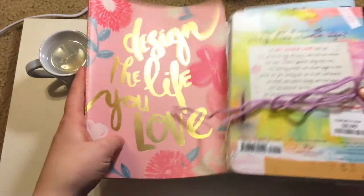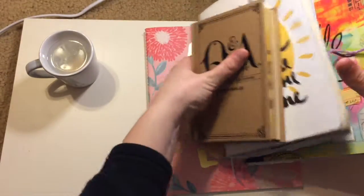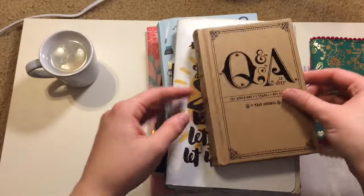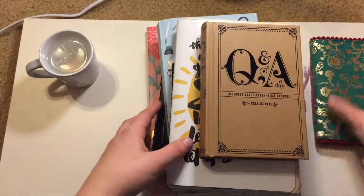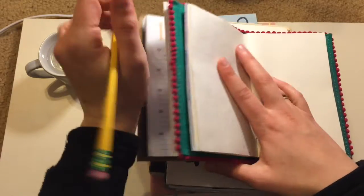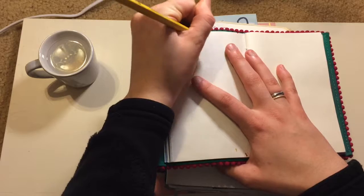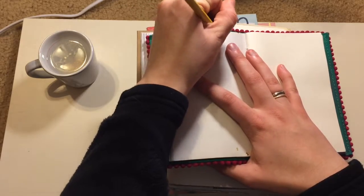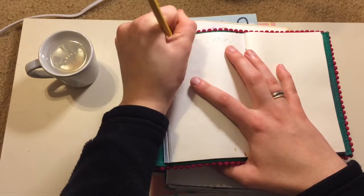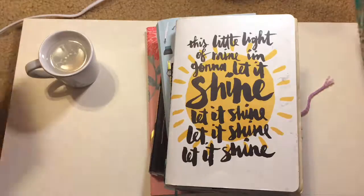If that makes sense. So right now I'm just gonna do it like I normally do. I'm just gonna go through each one and figure out what I want to do in each one and write it in here. So I figured out what I want to do in this one, putting it to the side.